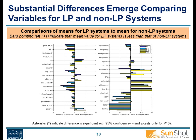The key limitation, though, is that there may be interactions here with some of these effects. And so what we really want to do is look at each of these variables at the same time. And so to do that, we need a regression model, and that's what we do in the next slide here.